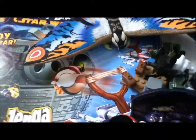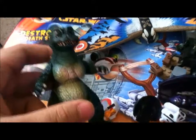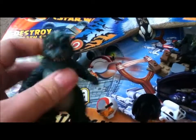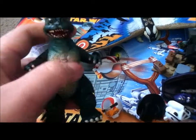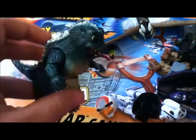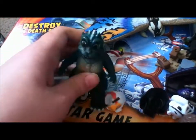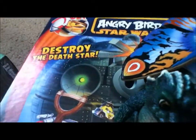And I got Little Godzilla. Monster Arts Little Godzilla. This is pretty much my favorite baby Godzilla. It's just so adorable. Well, it's got a lot of articulation, and even the little mouth can move. And it also came with his prison thing.